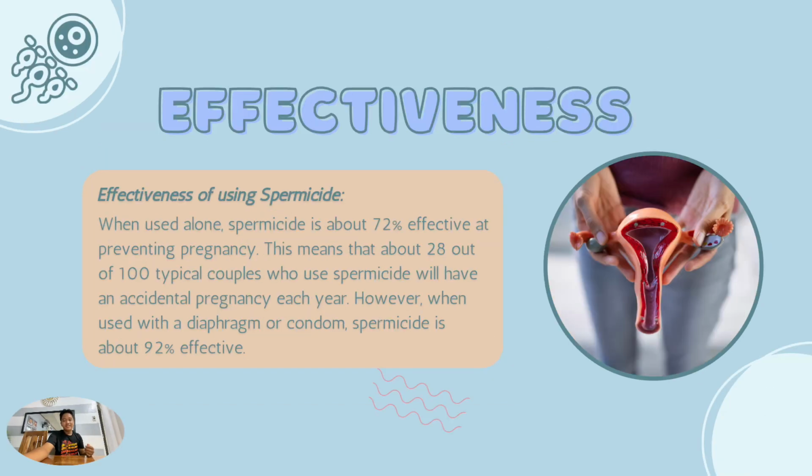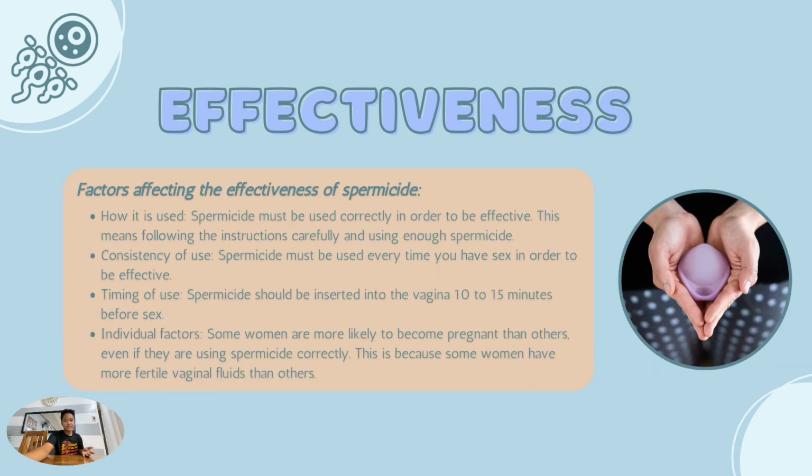Okay, so let us proceed to the effectiveness of using spermicide. When used alone, spermicide is about 72% effective at preventing pregnancy. This means that about 28 out of 100 typical couples who use spermicide will have an accidental pregnancy each year. However, when used with a diaphragm or condom, spermicide is about 92% effective.